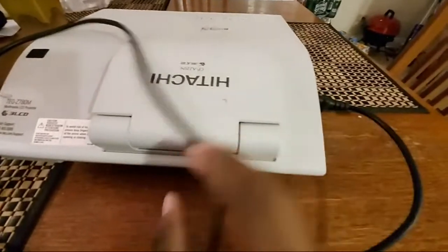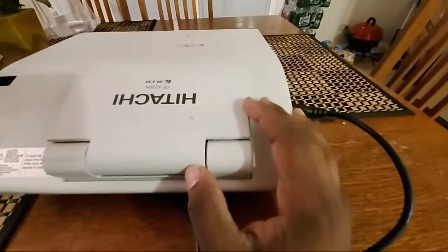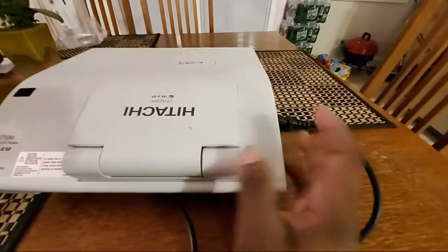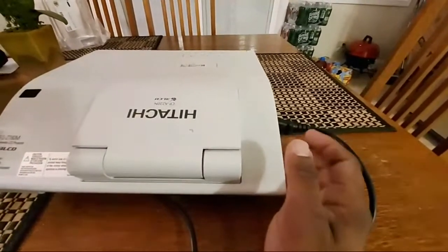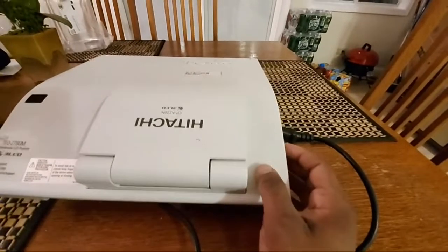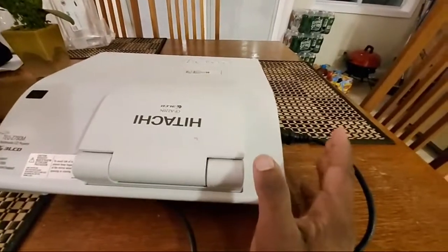Maybe the lamp's busted. Now, these particular projectors are weird, and I don't buy them. I had a couple of them here, and I learned the hard way that you can't replace the lamps on these things. You have to send it back to the manufacturer to replace the lamp, because if you replace the lamp yourself, they do not cut on. They go into a kill switch, cut off completely, and don't work at all, period.